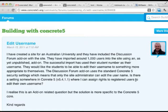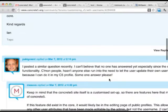You may not even be aware about the profile. Yeah, user profile stuff. Is there a setting somewhere in 5.4.1.1 where I can assign rights to registered users to edit their own username? Someone else posted a similar question recently. I can't believe no one has answered.